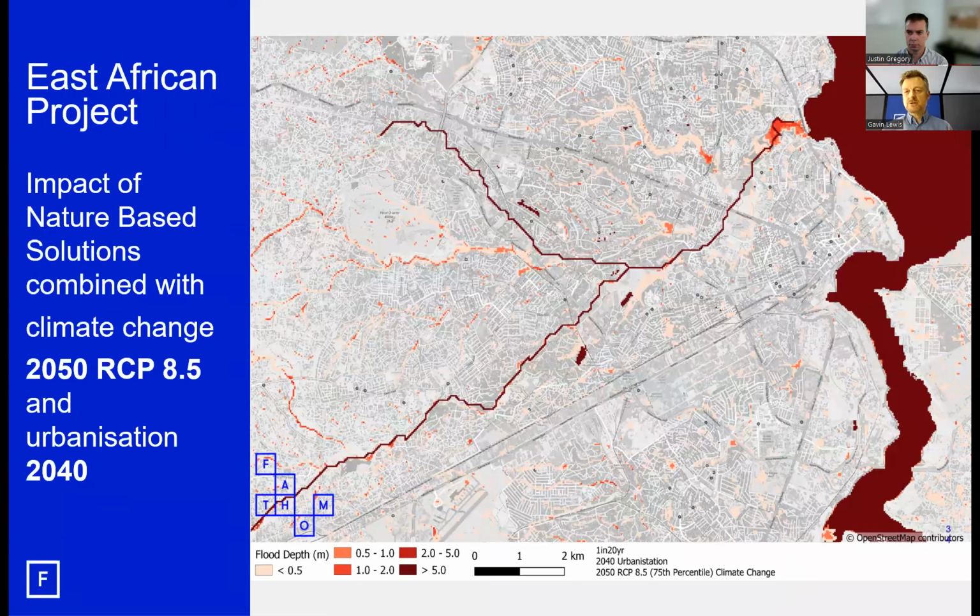So I wanted to introduce you to another case study. This is in East Africa, where we're bringing in a number of variables. This is Dar es Salaam in Tanzania, and we're overlaying the impact of not only climate change, but urbanization, and how the risk of flooding can be mitigated by nature-based solutions.